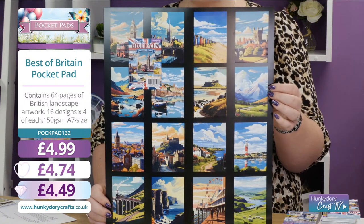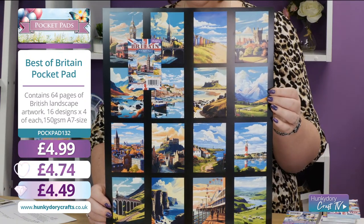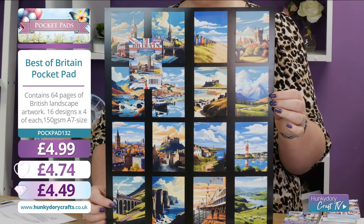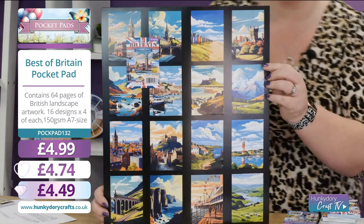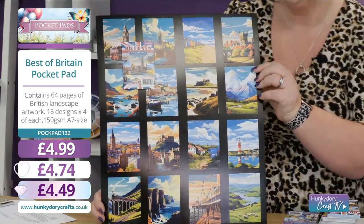And the images are just awesome. Do you live near any of these landmarks? Let us know. We'd love to know. We've got kind of seaside scenes. I love this one here with the bridge and the train going over. I think it's fabulous. We've got city scenes in here as well. We've got fabulous churches and things. It's just wonderful. Absolutely wonderful.